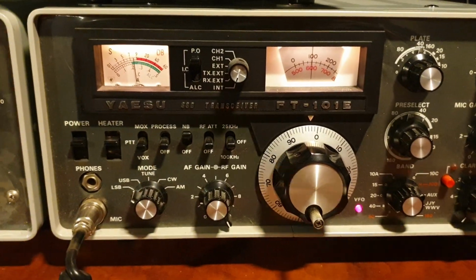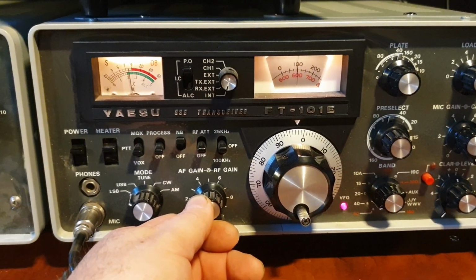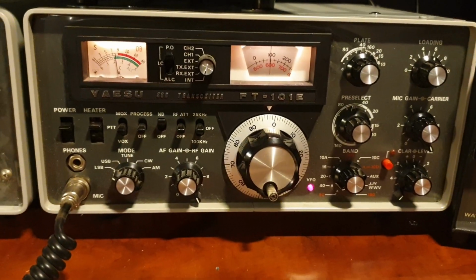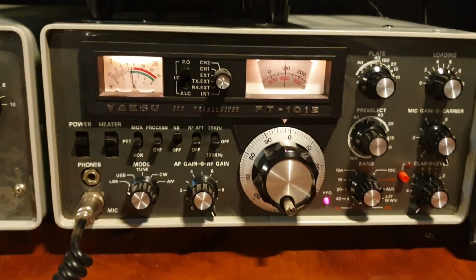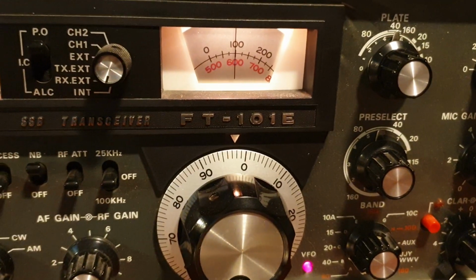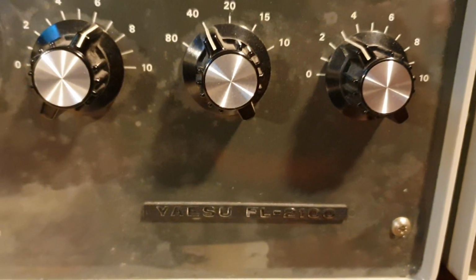Okay, so hopefully I think we're free. Let me just turn the volume down on that a bit. Now, a lot of you know that I love FT101es and I love a lot of radios, I suppose. This one came from Steve, VK3YW, and it's hard to pick up on the video, but look at the plastic. You might get a closer shot of it here, just to give you an idea just how clean it is. Now look at the plastic on the amplifier.